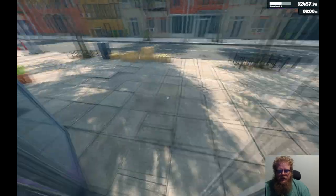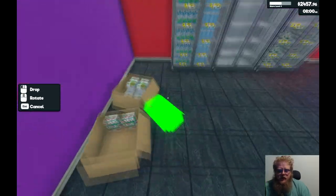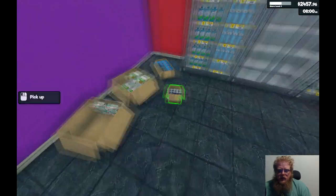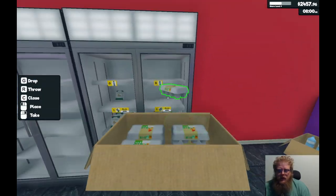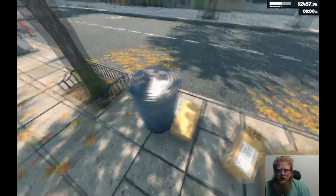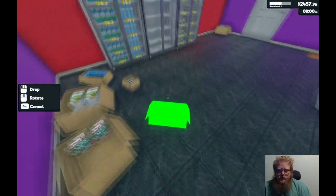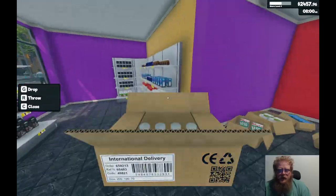I absolutely hate the boxes everywhere. That is a huge pet peeve. But until we get the storage the way we want it, this is how we're gonna roll. As we get stuck in the door. Peanut butter.